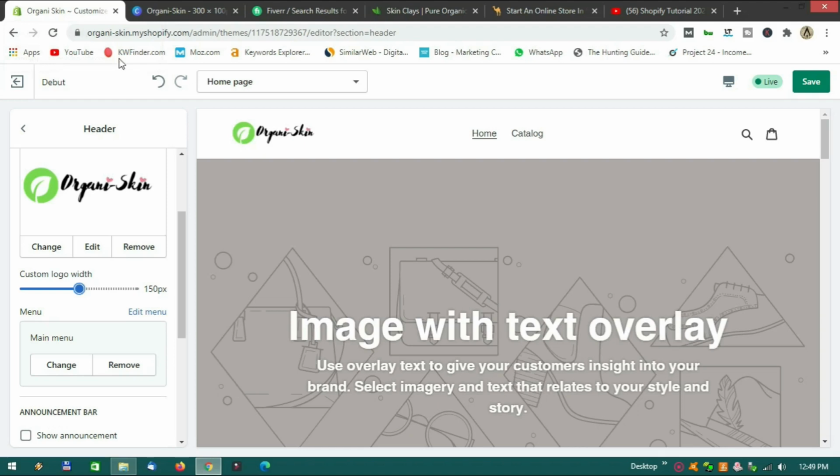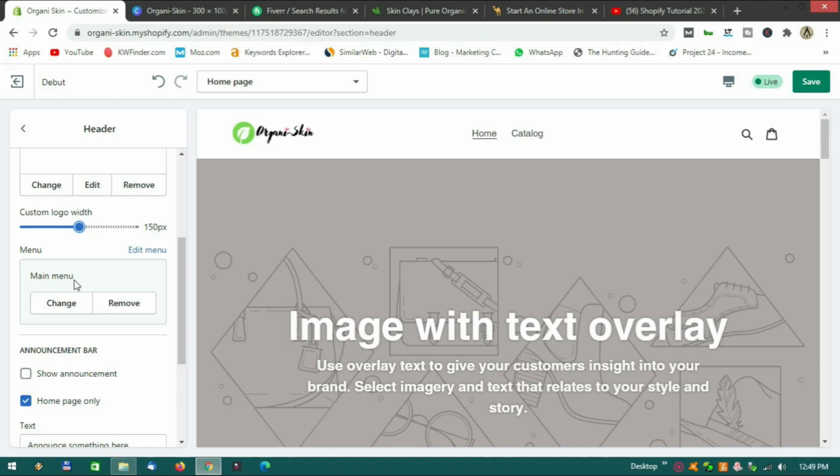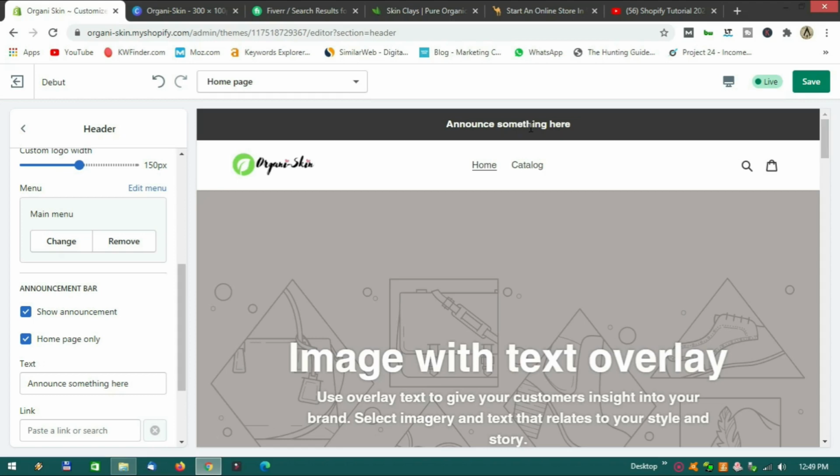So let's go back to the site here and have a look at this logo and the header. Now once we scroll down, you'll see main menu. We will leave this for now and check back with that a bit later. And we have this announcement bar. The announcement bar is this little bar that pops up here. It's pretty cool to have this announcement bar.